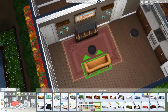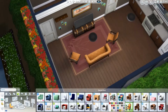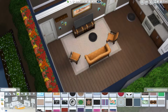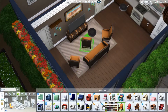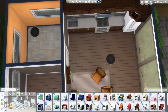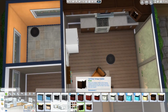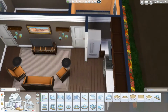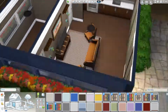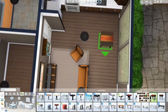Anyways, here I wanted to put in some red, but then I don't know, it didn't really match well with the color that I used for the couch and the TV stand. So I stuck with the orange, and then I'll put in some red in the bedroom, and then I think I mixed up the colors in the bathroom.